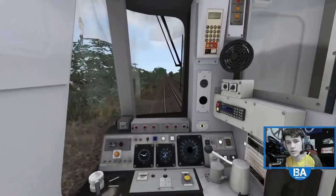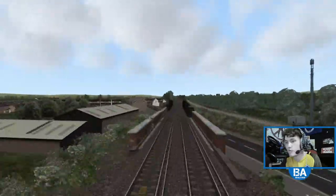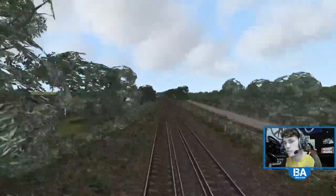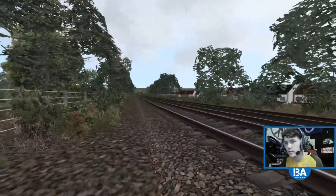Would you be getting Train Sim 2022? I sure will be. I already have two of the routes from it, Washington to Baltimore and the Birmingham Cross City Line. It'll be cool to play Frankfurt to Koblenz.